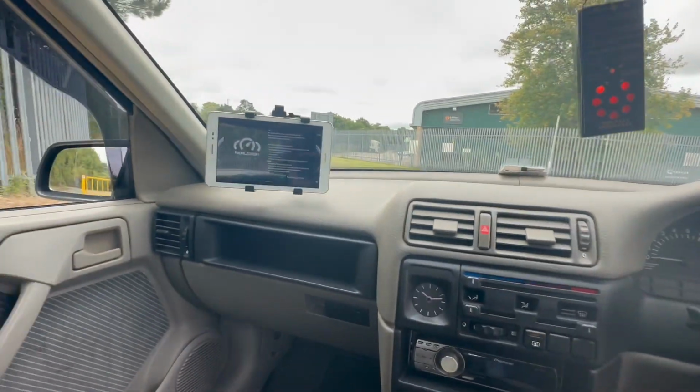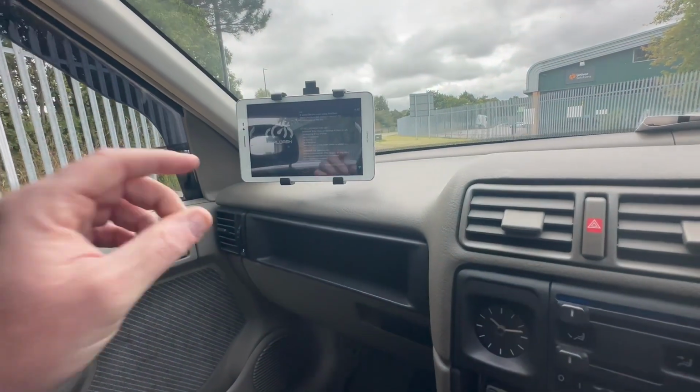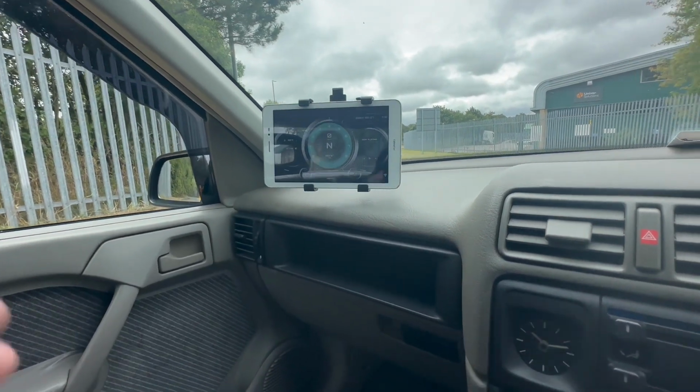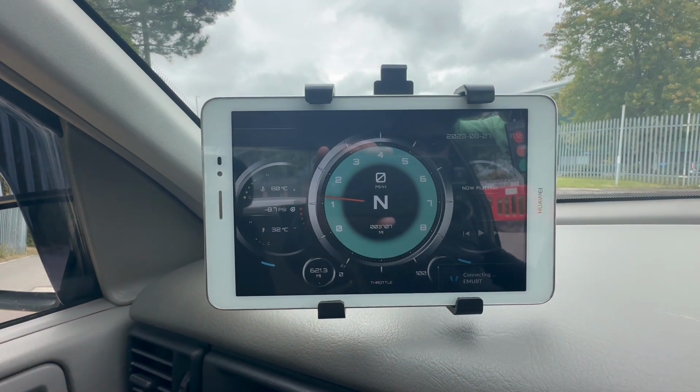So you've got like a Bluetooth iPad there for your ECU. Press the close button, look. That one. That's it. Oh right, aye. All your details are on there. It's all Bluetooth. Yeah, EMU ECU.